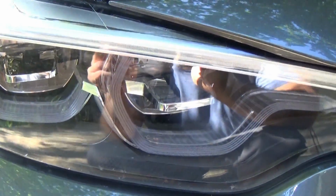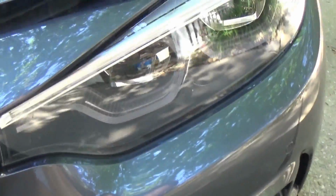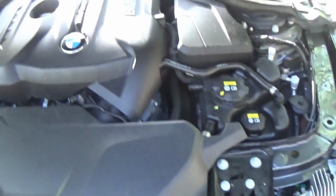As you can see, the body is in great shape, of course. Why wouldn't it be, right? So you can see the headlights restored. It was a pain in the ass to remove them. If somebody knows about the F30, that's really inconvenient to work on, these headlights.